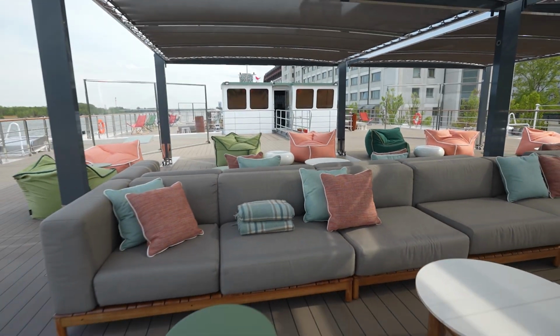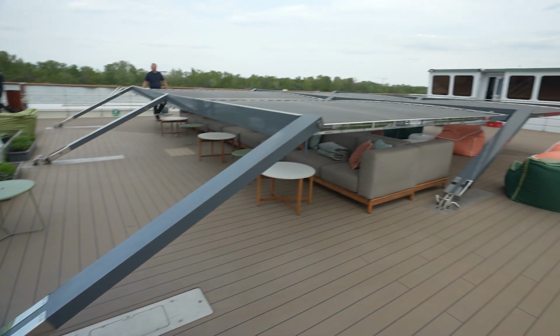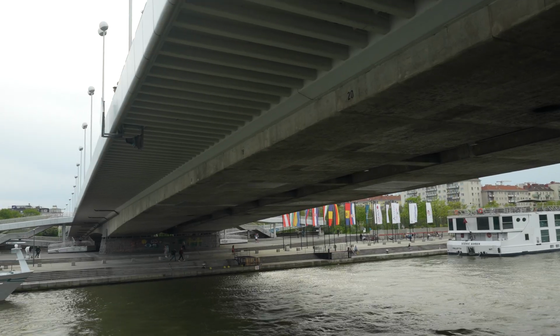I just love the little touches that they've done. Like I have this blanket to keep me warm. See this glass behind me? We have it in several spots and it keeps the wind from blowing in. Bye, Vienna. And just like that, we sailed away.